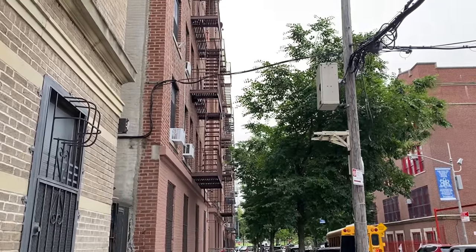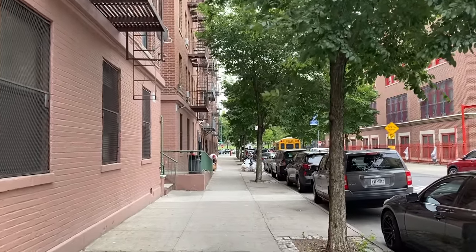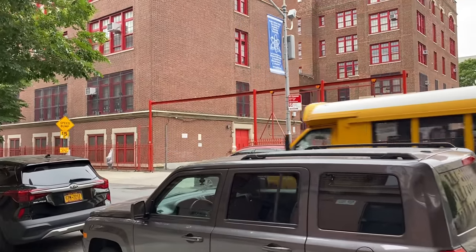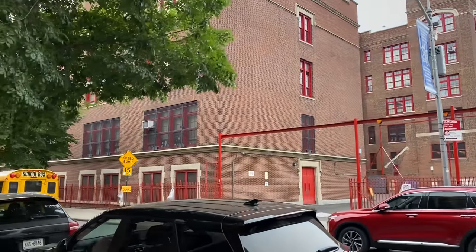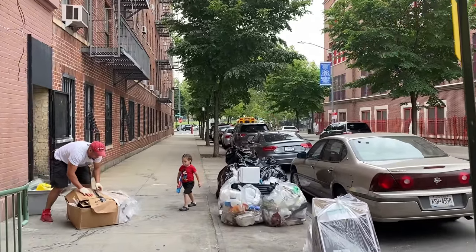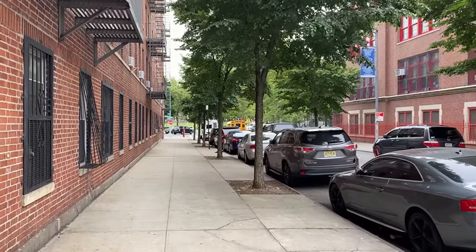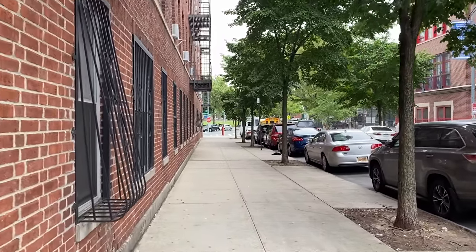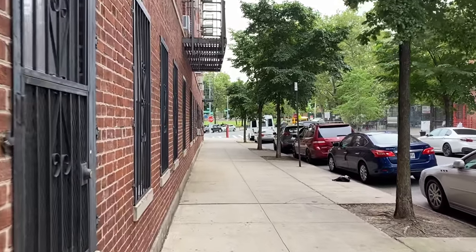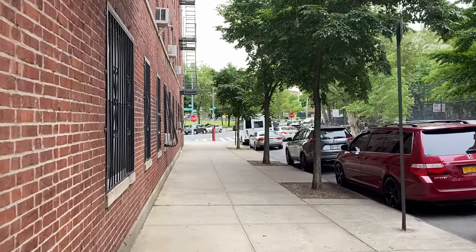Notice the fire escapes they got here. These are apartment buildings. I'm sure L&I requires the fire escapes, in case of an emergency, so you're able to get out of the building. Public School 33X, the Longwood Academy of Discovery Community. I'm assuming that's one of the schools in the area. Yeah, so the Bronx is predominantly a Hispanic borough. I believe it's over 55%, roughly around there, of Hispanic descent.